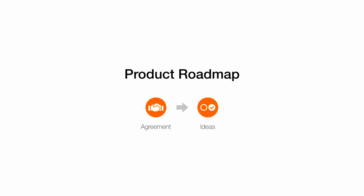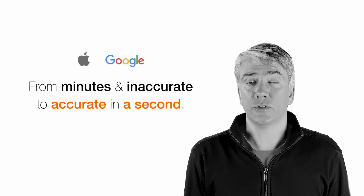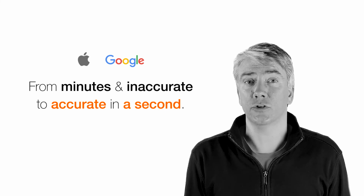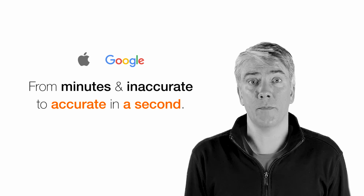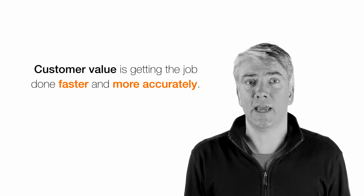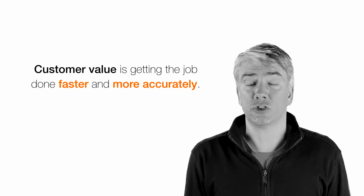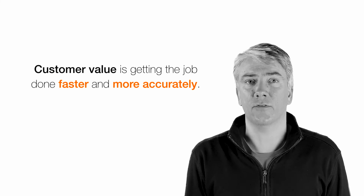Because jobs theory helps your team quantify how fast and accurately your product ideas will help your customer get their job done, this method helps you and your team gain agreement on your product roadmap features faster and with fewer heated debates. Our Sync and Optimize feature will satisfy an unmet customer need faster and more accurately than our competitors in this market, Apple and Google Maps. Customer value is getting your customer's job done faster and more accurately. Products that create more customer value win over time in every market.